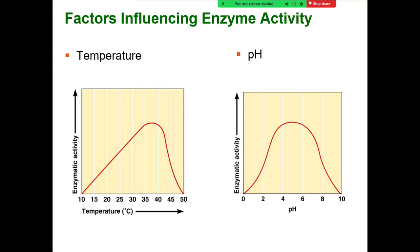Where do humans have a pH of 5, where this enzyme would have its optimal activity? Where do humans have this? Anyone? Where does humans have a pH of 5? Our stomach? Can you say that again? I didn't hear you. Our stomach? No, our stomachs go down to about pH 1 or pH 1.5. So that would be much too low for this enzyme. But that's a good guess.